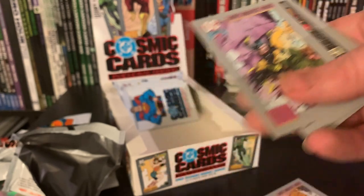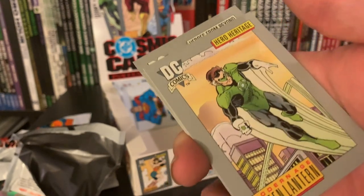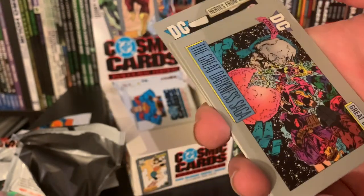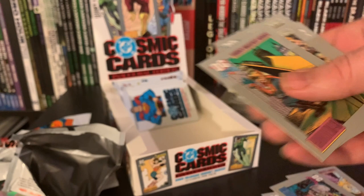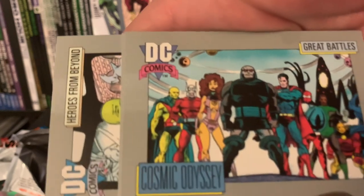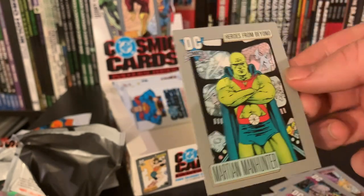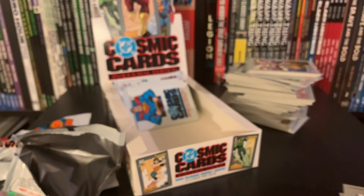Troya, it's Wonder Girl. New Gods, number one. Haven't seen that yet. Awesome. Modern Age Green Lantern, I don't think we've seen him. We have Legends. Fastback. We have the Great Darkness Saga. Hawkwoman, haven't seen her yet, I don't believe. Metron. Cosmic Odyssey. Ooh, Firehawk, another Firestorm-related character. And John Jones himself, the Martian Manhunter. Haven't seen him yet, either.